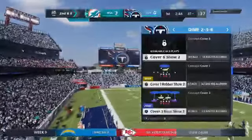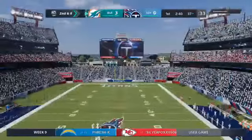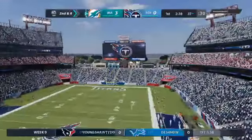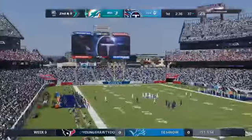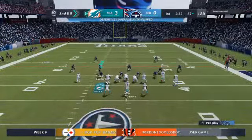Any lane that might have been open there was closed pretty quickly, and that was because the defensive front won that battle at the point of attack at the line of scrimmage. They used great leverage, held their spot, and stacked him up.